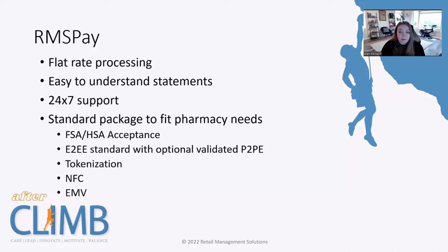And of course, maybe the best part, support for RMS Pay is just like your standard RMS support. It's 24/7. Our reps are there. Just give us a call. And of course, we have the standard processing packages that check all those functionality and capability boxes that we talked about earlier. So FSA card acceptance, of course, that's a must. End-to-end standard, you can go validated P2PE if you need to. Tokenization, NFC, EMV, all those are there for you.